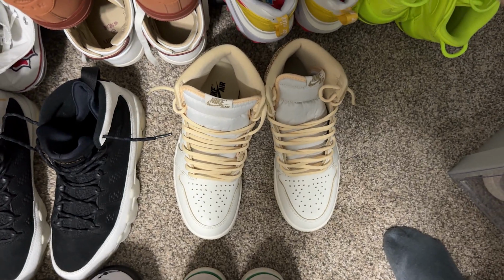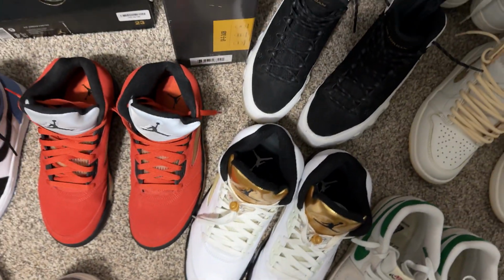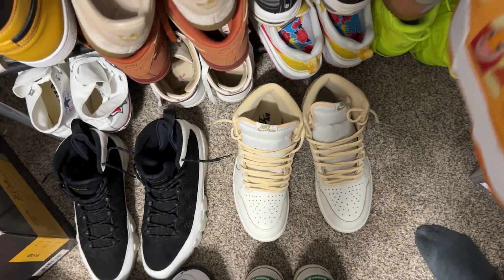Oh my God, everything's falling down. This is why I hate this thing, man. This is why I need to get rid of this and just buy some more shoe boxes for this sort of stuff.